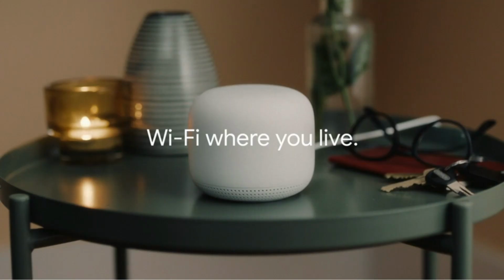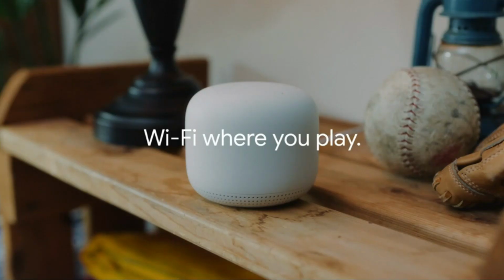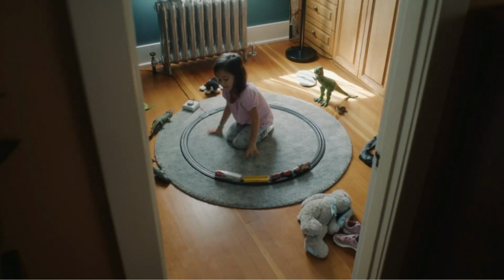Today, we're diving into the world of technology to find the best Wi-Fi boosters. If you're looking to enhance your internet experience, you're in the right place. Stay tuned for expert insights and recommendations.